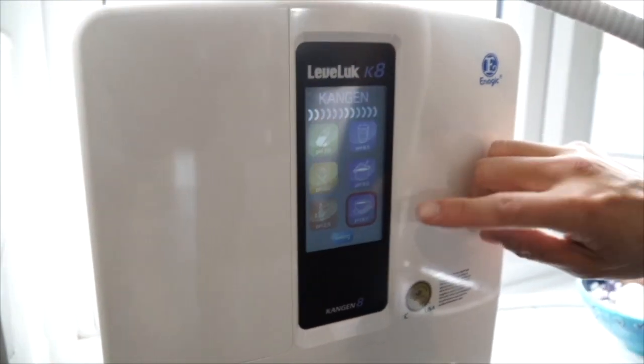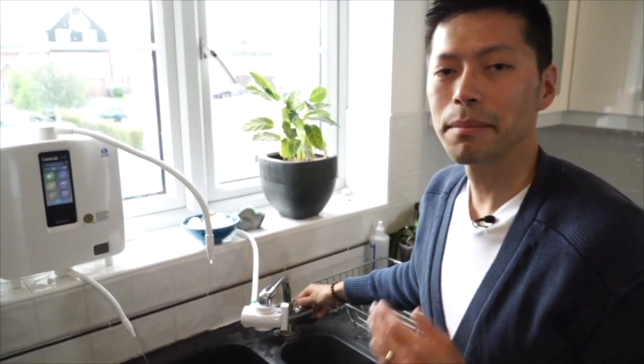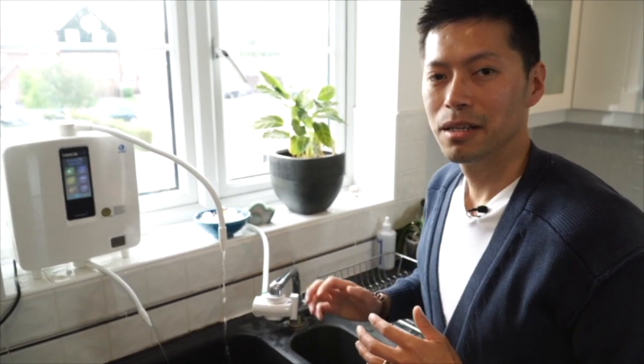And we suggest everybody starts off on a pH of 8.5, because switching between 8.5 and 9.5 is a few hundred times more powerful in the water. So the pH of our body is somewhere around neutral. Okay, so when you switch from 7 to 8.5, you want to gradually acclimatize yourself.